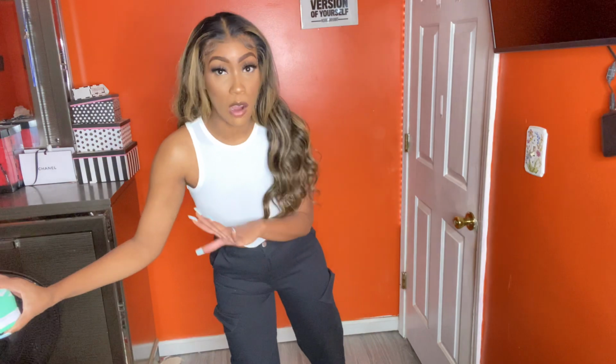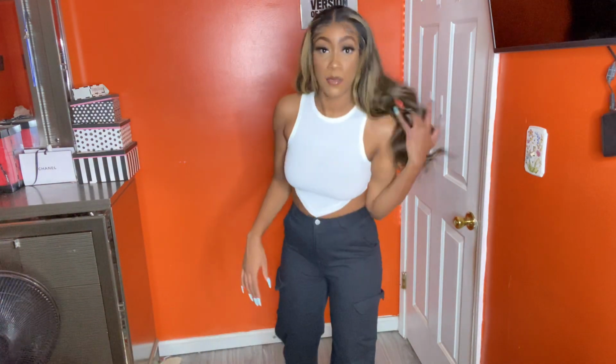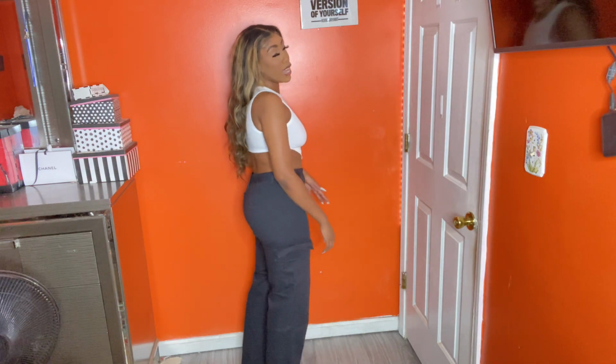I'm just trying so hard to make those work with something. But yeah, I really like these. And I'm glad I got a medium. They're tight, but not too tight. And I feel like I could wear them throughout the day and they'll loosen up some.